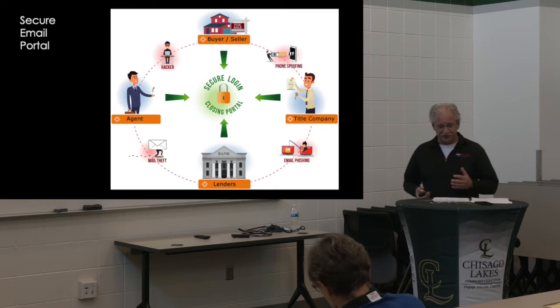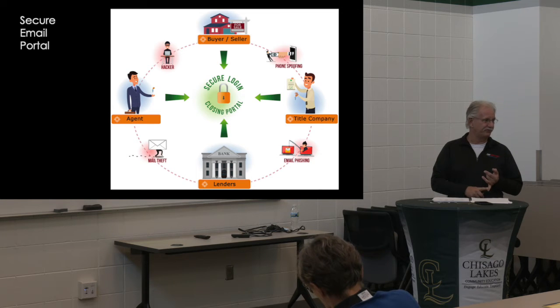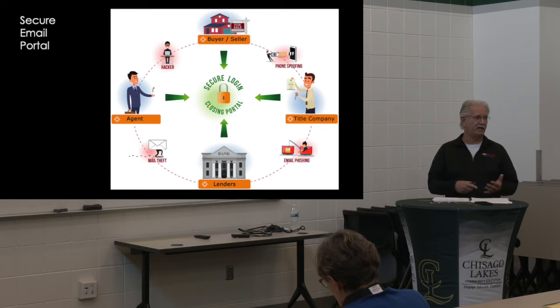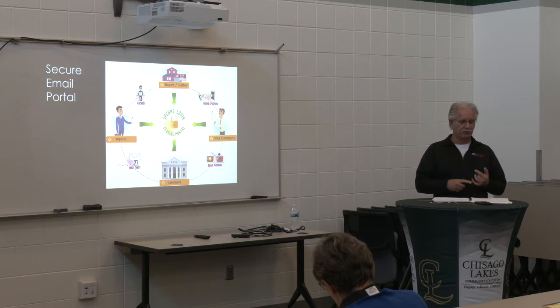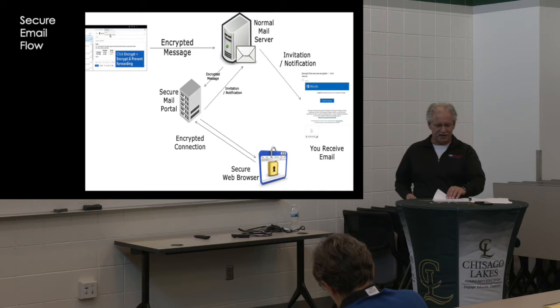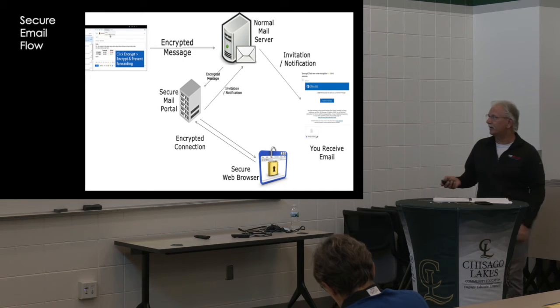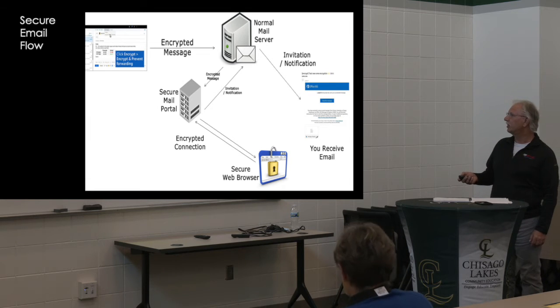So there are lots of different secure email systems out there. Office 365 from Microsoft has a secure portal built into it. It's included. Cisco has one. And so many times, if you're working with any of the state agencies, or any kind of government agency, it's usually a Cisco email password. There's a lot of other ones: Zixmail, Barracuda, Mimecast, Proofpoint, Hushmail, that sort of thing. And that system kind of works like this. And this is the Microsoft flow anyway.